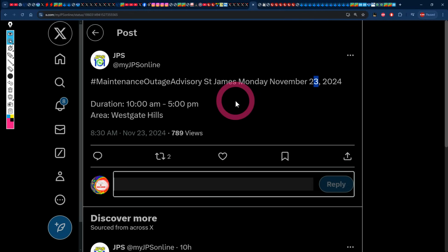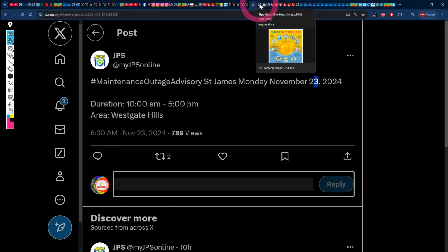Last week I was very upset because I have a fan, I have AC, but there was a whole power outage in my neighborhood, and I wish I had checked the JPS website, because boy, the heat was times 10 with the lack of electricity, with the lack of fan or AC. So I'm going to start doing this, highlighting where the power outages will be.